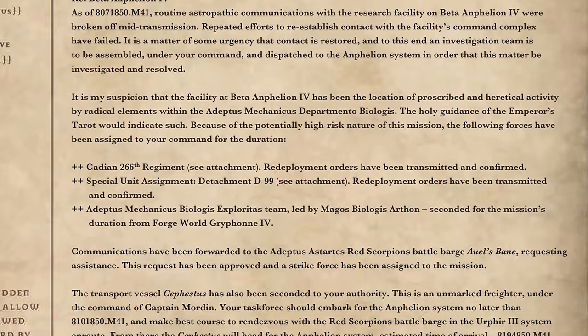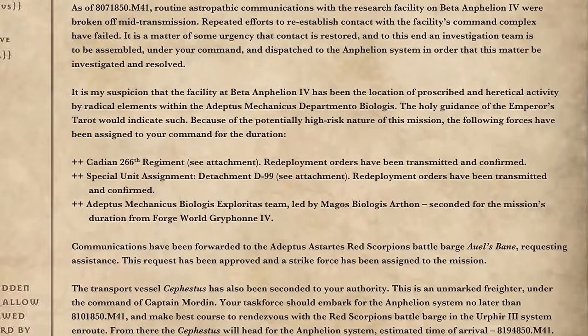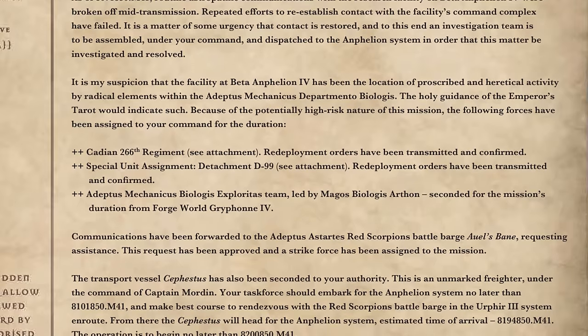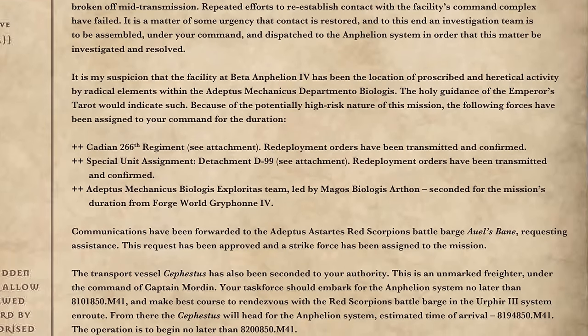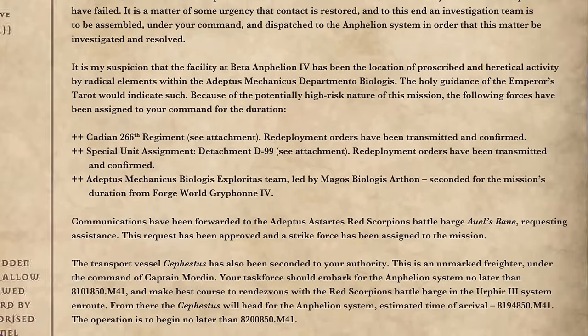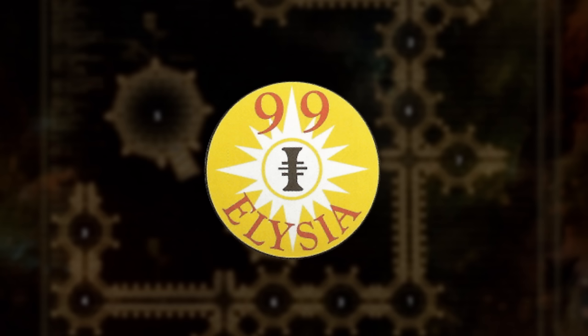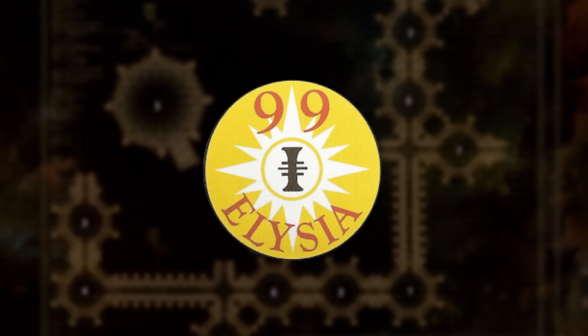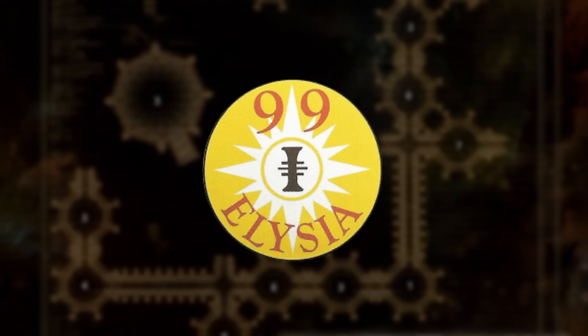Locke was travelling in the company of the Cadian 266th Regiment and had been assigned an Exploritas team from the Adeptus Mechanicus, led by Magos biologist Arthon, as well as an elite veteran unit of the Elysian drop troops, Detachment D-99. D-99 were a specialist inquisitorial unit, originally composed of the surviving members of the 99th Elysian Drop Regiment.